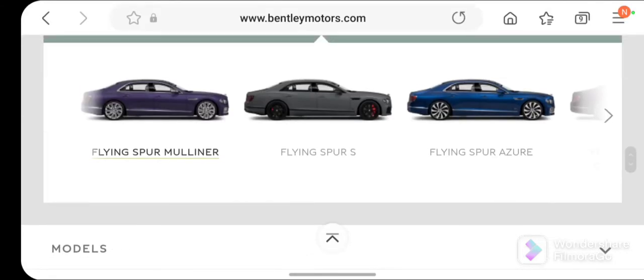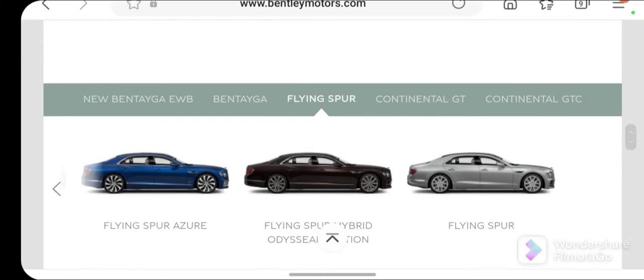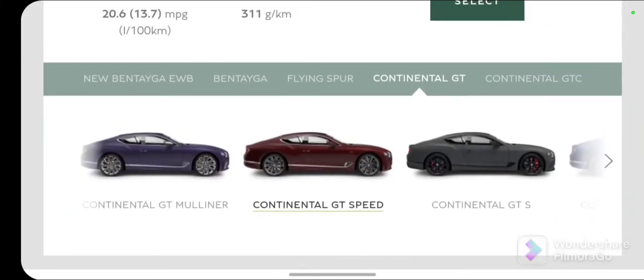Flying Spur, Mulliner, Flying Spur S, Azure, Obsidian Edition, Obsidian. Continental GT. We have the Continental GT Mulliner, the Speed, the GTS, which my dad used to have the old one, and I did a review on my main channel.